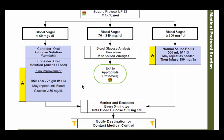As we make a mention here, if somebody is able to tolerate PO for hypoglycemia, then you could give them either juice or some oral glucose or something. If they are extremely alert, you've got the capability, you could also give them food, but it's going to be a little bit slower to respond than juice and the oral glucose solution.